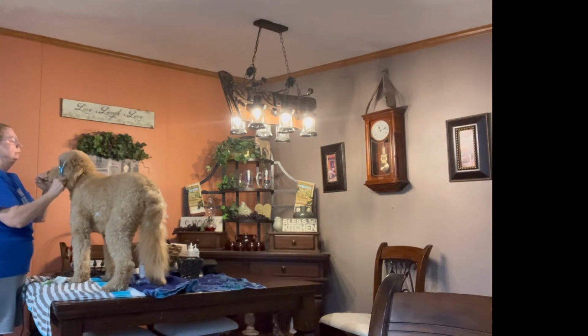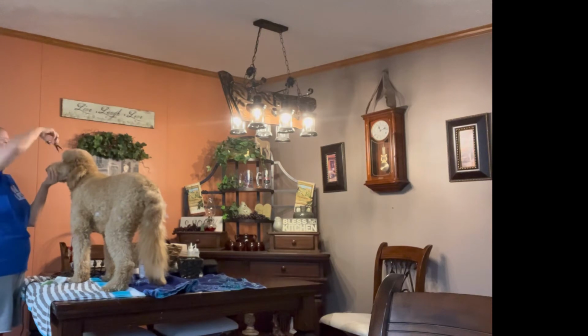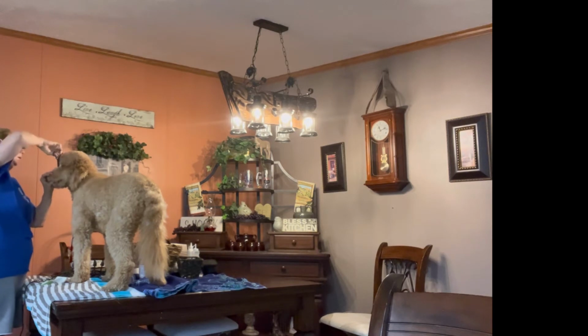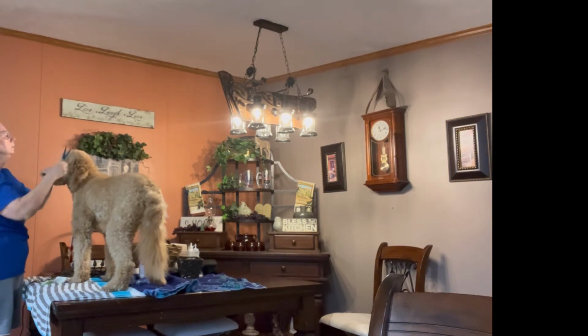And I'm not trying to really teach you guys anything. I'm just saying what I'm doing, where. But I just keep looking and combing. Now I brushed her out, but now I'm combing to make sure that I can get all the hair pulled up to the same length.